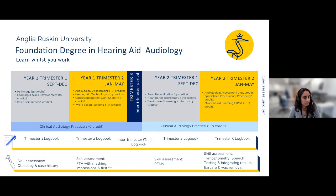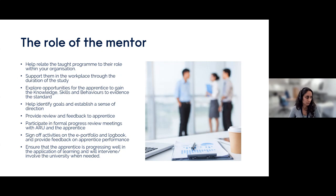Next slide, please. And this is my final slide. So if you're getting bored and you're not really interested in ears at all, don't worry, we're nearly done. So in terms of what our expectations are from the mentor or the employer or the supervisor, this degree absolutely requires students to learn on the job. It requires them to relate the taught programme to their role within your organisation.